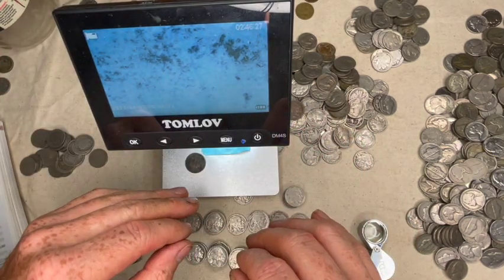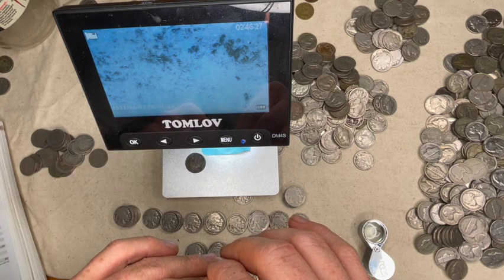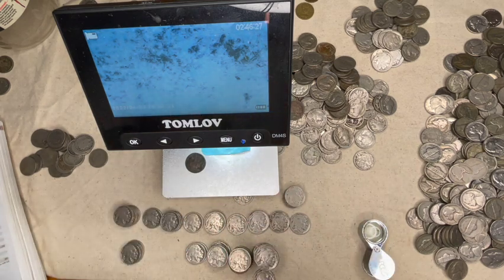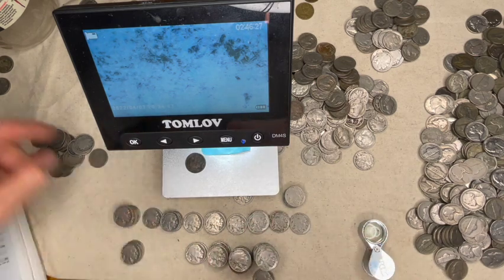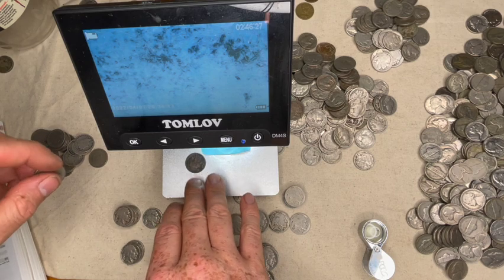Okay guys, I'm back, and I've got the scope pulled up, so you know it's good. I believe I found a good one, and I think it's the lowest mintage of the Buffaloes. I found a couple good ones already, but I think this one right here is the best one. It's the lowest mintage.